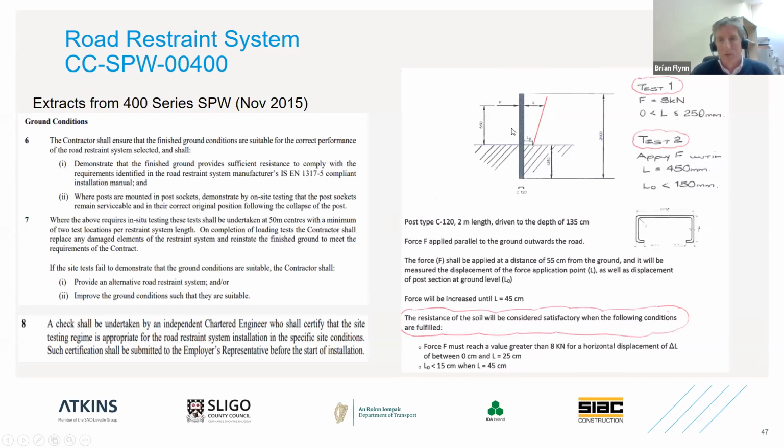Now, in almost every instance that we carried out that part of the test in what I'm going to refer to as existing ground conditions, we easily complied with that requirement, with that part of the test. Part 2 of the test, however, requires that the post is pushed until this distance L is 450 millimeters.